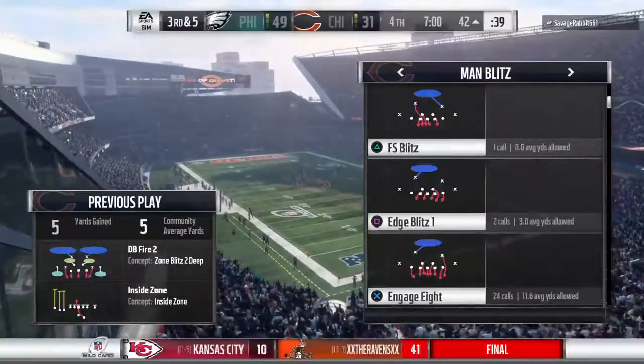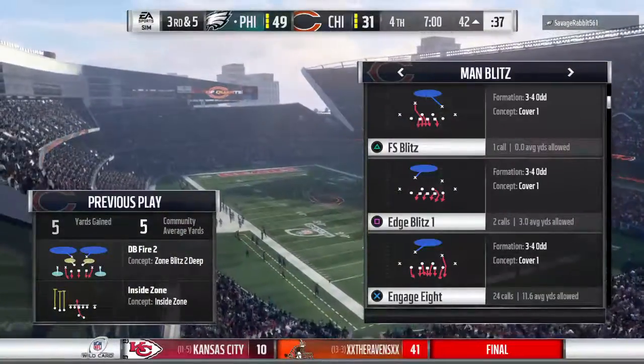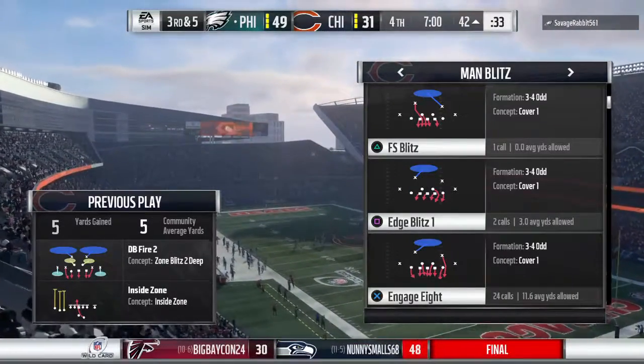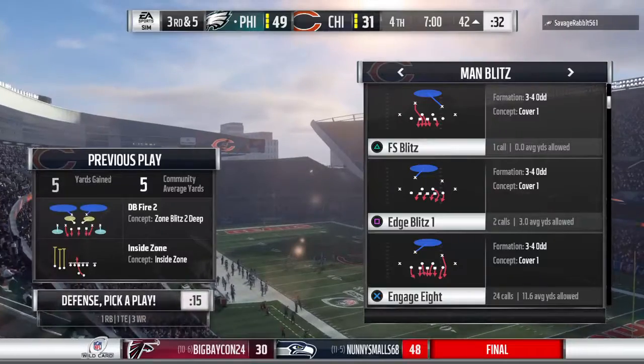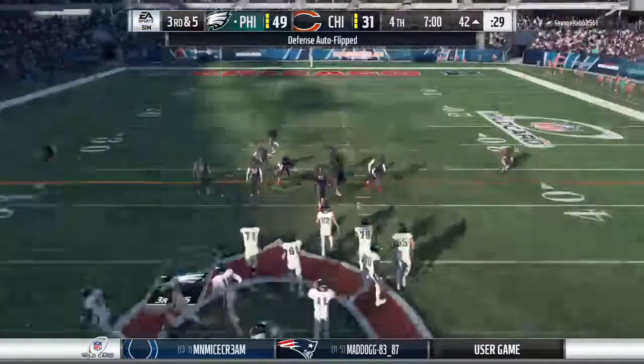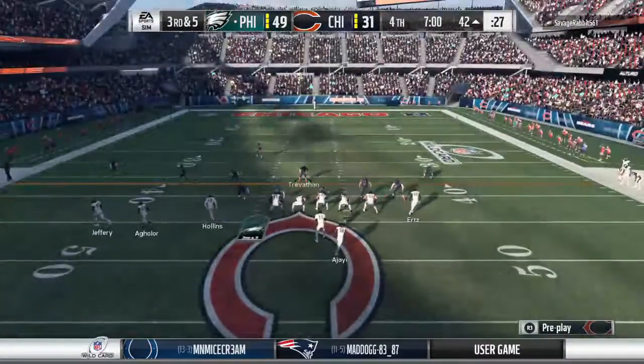Back now at Soldier Field. It's the Eagles in possession of the football and leading this one as we get ready to start the final quarter. The Eagles on 3rd down. They've been good, 3 for 4 thus far. This will be 3rd and 5.